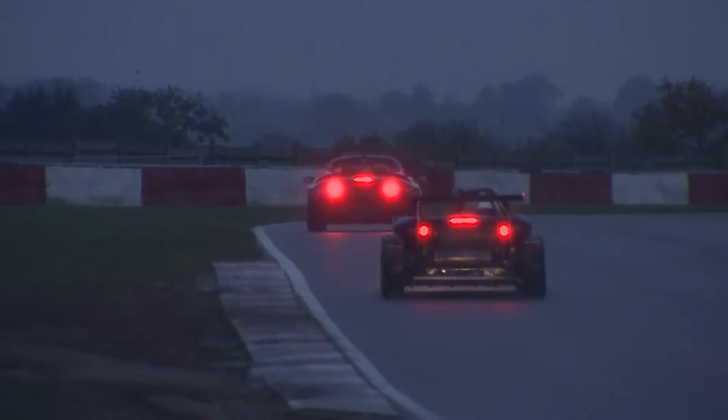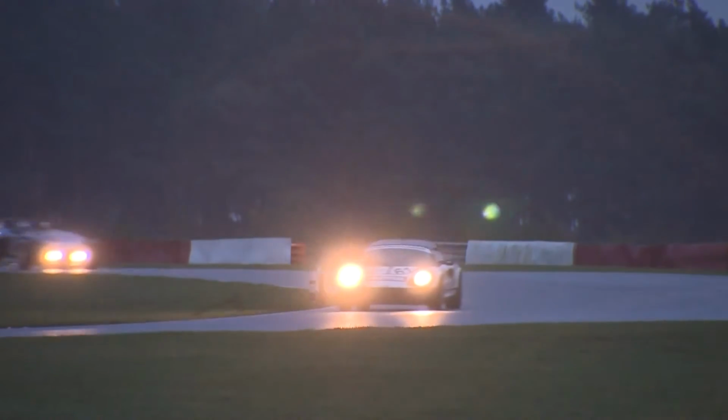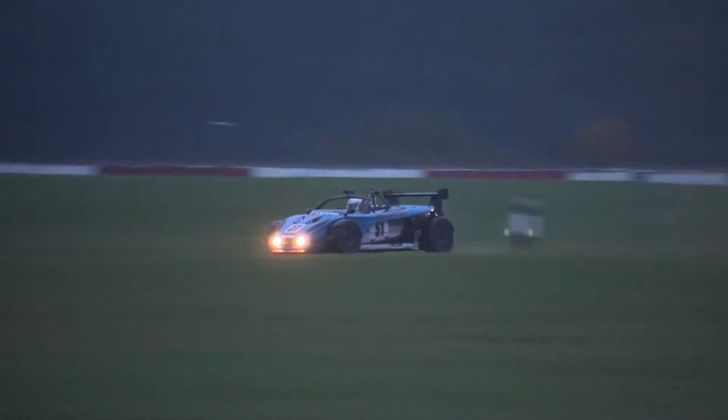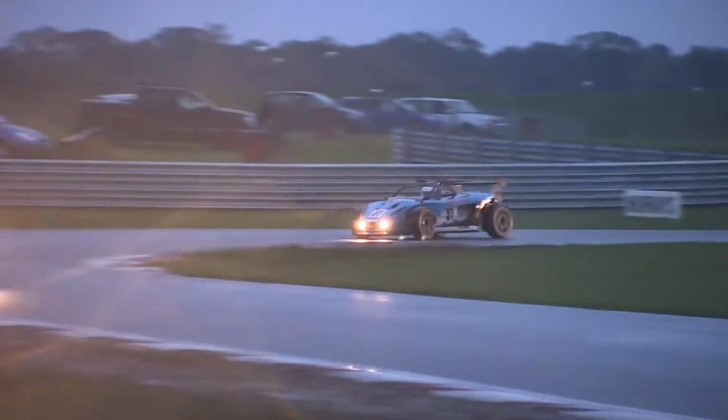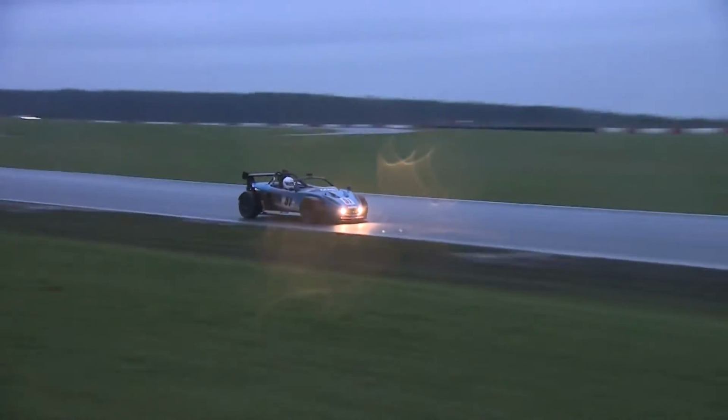And Doug and Chris Setters have had a very solid season. They're running just outside the top 10 at the moment into Coram Curve. There you go, David Harvey. That car has been put in a good position by Michael Lyons earlier on, but unfortunately David's had a few dramas as well, so he is slipping down the order just a little bit.